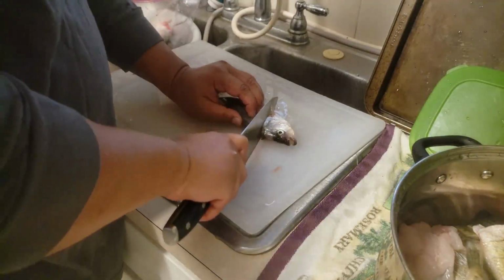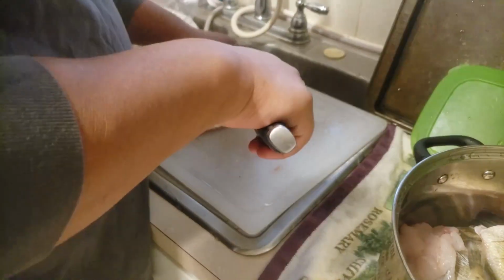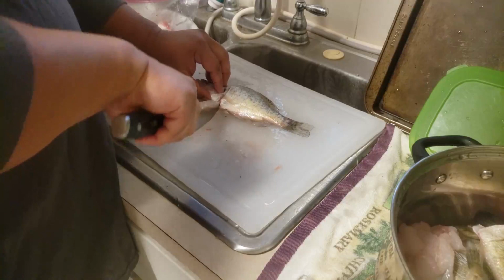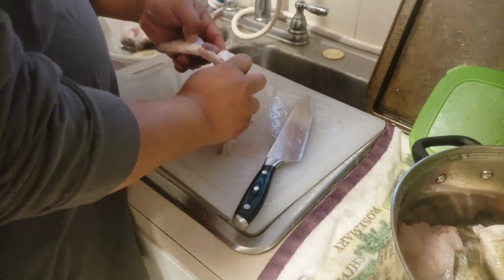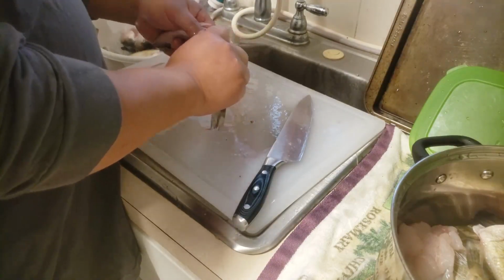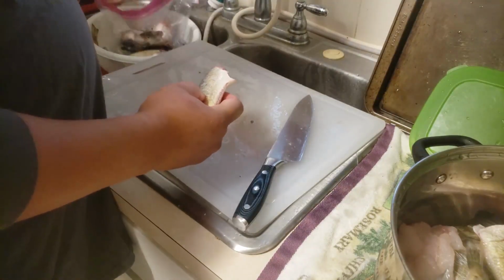Cut right up to the top part. Cut the head. Sever it right here at the bottom. And then watch how simple this is. Because then all you do is you take and you just pull all the guts out one time. Nice and clean. Throw it in your scraps bag.